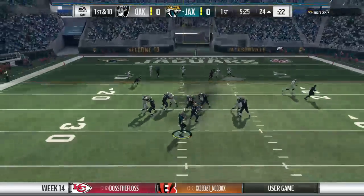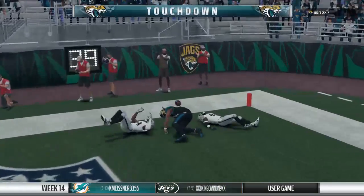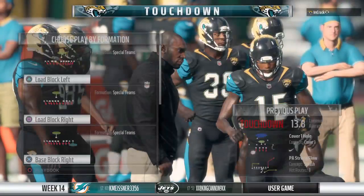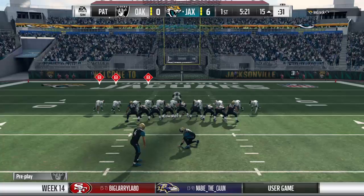Now a play fake here on 1st down. Looking for the end zone. And that is caught. Touchdown, Jacksonville. Bucky Hodges, his 4th touchdown on the year. And the Jags have taken the early lead.